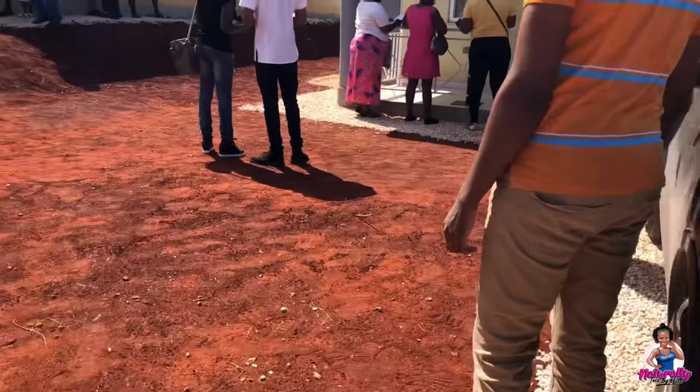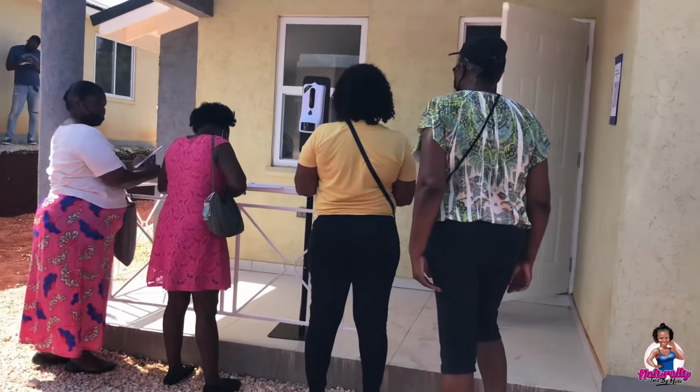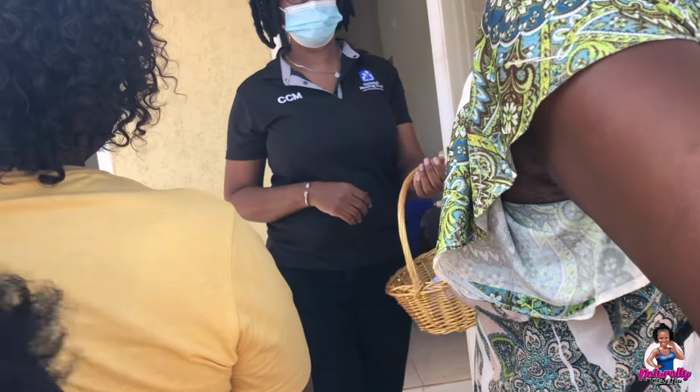You see some scenes here and some after the viewing of the house to see what the houses are looking like along the line on the different streets. So once you get to the location, then you are given a contact sheet by an NHT representative, and you complete that sheet that will be given to them or returned to them after completion.